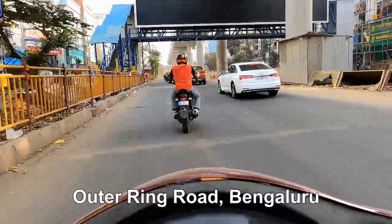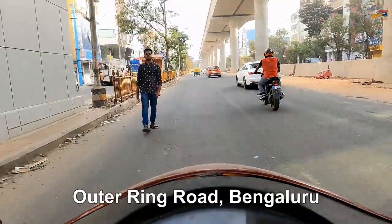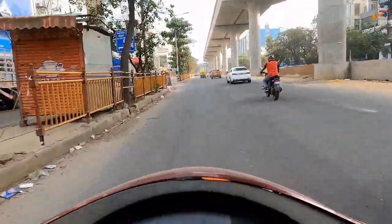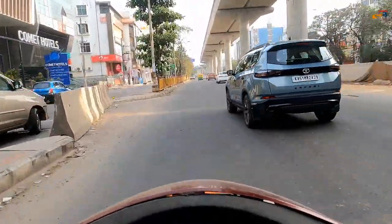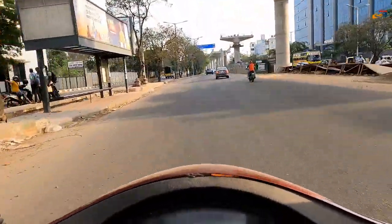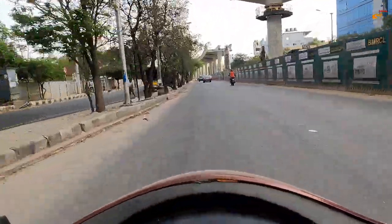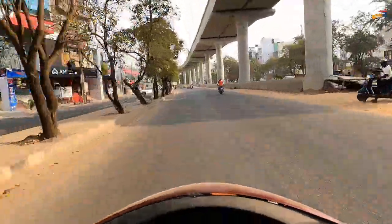I just drove down the ramp and am on Outer Ring Road right now. At most places on this stretch, pillar construction work is done and only at certain stretches piling work is going on. In some places, girders have also been launched or are in the process of being launched.